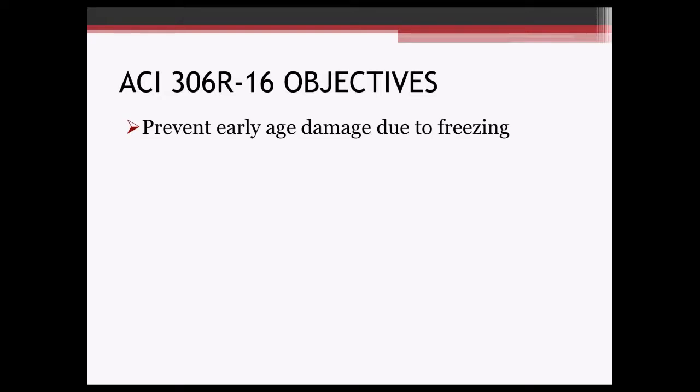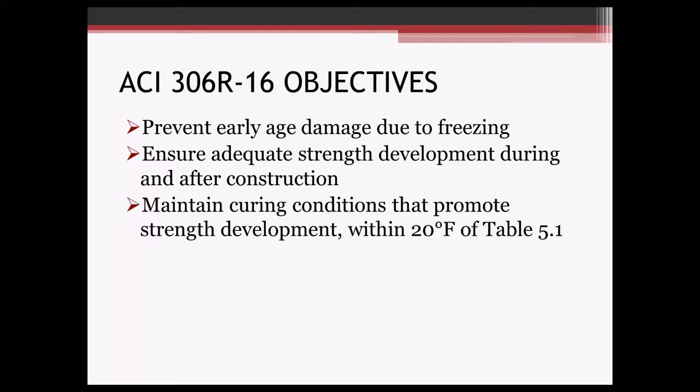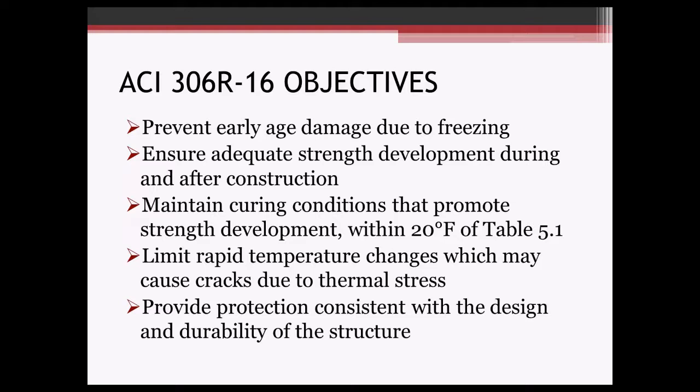ACI 306 has a handful of main objectives. I did reference 306.16. They added a few objectives between 2010 and 2016. Certainly a primary objective is to prevent early age damage due to freezing. We want to make sure that we're getting adequate strength gain during and after construction. We want to maintain curing conditions that promote proper strength development, within 20 degrees of table 5.1. We'll talk about table 5.1 in a minute. We want to limit rapid temperature changes, which may cause cracks due to thermal stress. And we want to provide protection that's consistent with the design and durability of the structure.